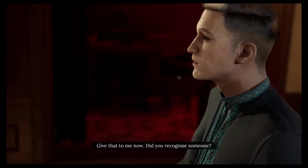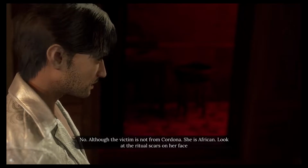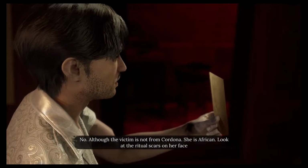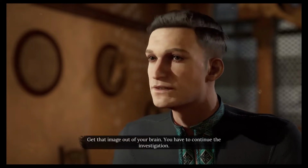Give that to me now. Did you recognize someone? No. Although the victim is not from Cordona, she is African. Look at the ritual scars on her face. Get that image out of your brain. You have to continue the investigation.